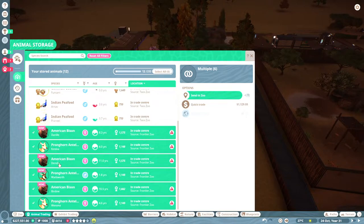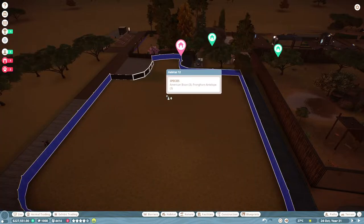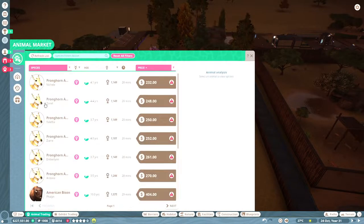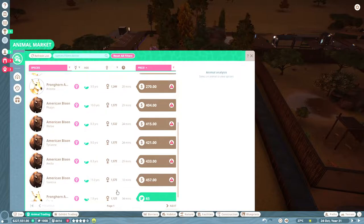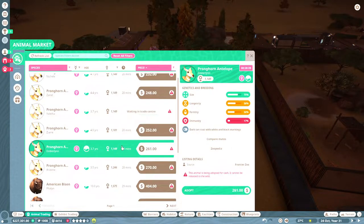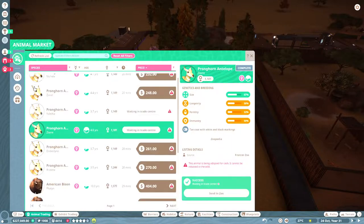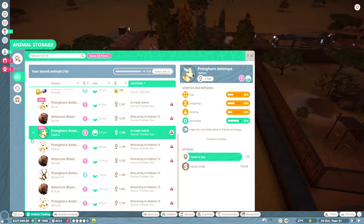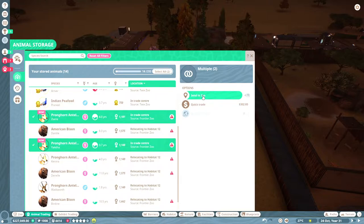Is that what I bought? I thought I bought more females than that. I don't know. Send to zoo, and we're going to make them a big African plain bit here, which will be great fun, and they're going to love it. Okay, animals market. Hopefully, if a male bison pops up, we're going to get them. But they do seem to be quite hard to... Whoop, got to buy that one. They do seem to be quite hard to buy sometimes. Trade center, and there should be another one. Yep. Send you to zoo too.